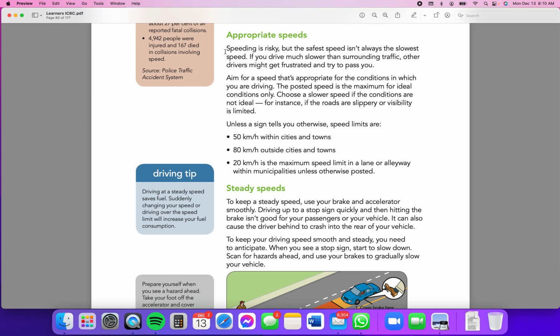Appropriate speeds. Speeding is risky, but the safest speed isn't always the slowest speed. If you're driving slower than the surrounding traffic, other drivers are going to get frustrated and try to pass you. This is causing kind of a road rage scenario. You always want to go at least the posted speed. So if the posted speed is 50, even if it's scary to go 50, you want to go 50, because otherwise you're going to cause more problems and people are going to get quite upset with you.